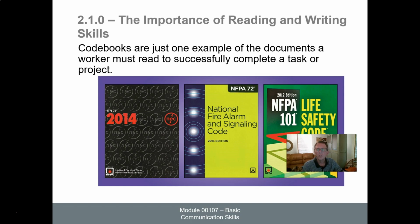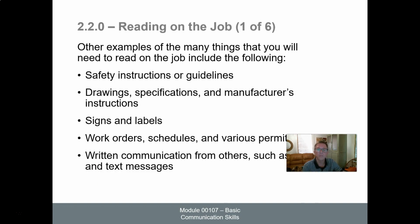It says code books are just one example of documents a worker must read to successfully complete a project or a task. Other examples of many things that you will need to read on the job include safety or instruction guidelines, drawing specifications and manufacturer's instructions, signs and labels, work orders, schedules, and various permits, written communications from others such as emails and even text messages.